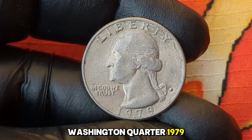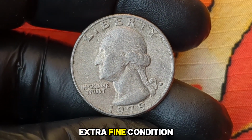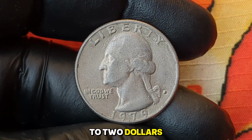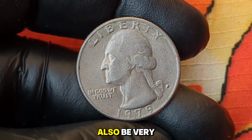Washington quarter 1979D is part of the classic Eagle Reverse series, minted at the Denver Mint. High mintage, but extra fine condition adds premium value. XF value, $1 to $2.50. Mint state coins can reach hundreds of dollars. Error versions can also be very valuable.